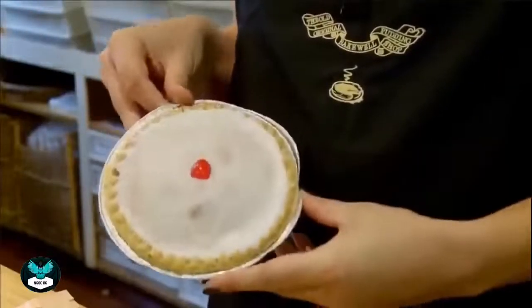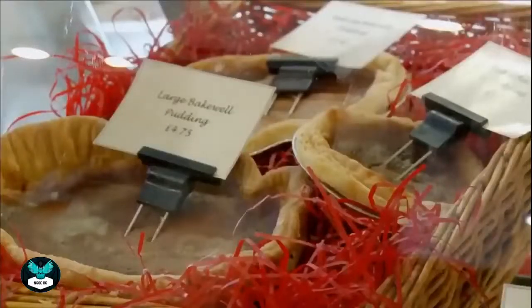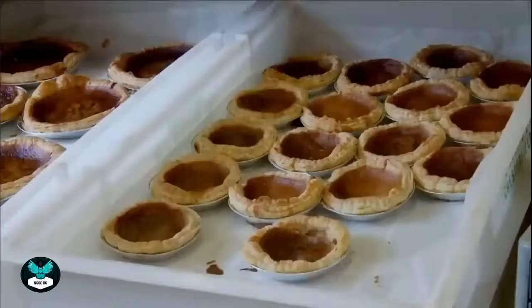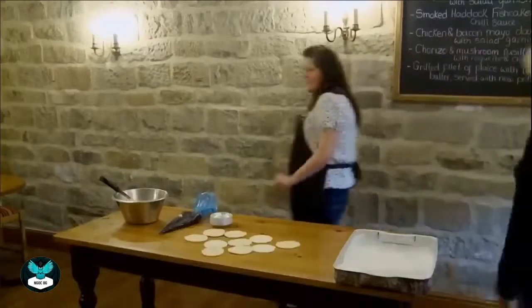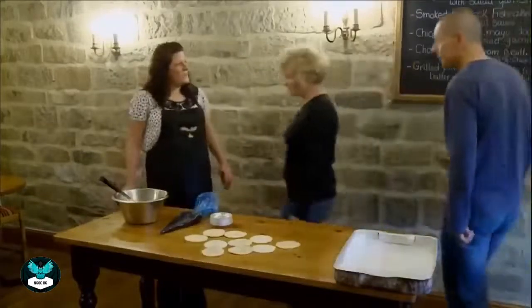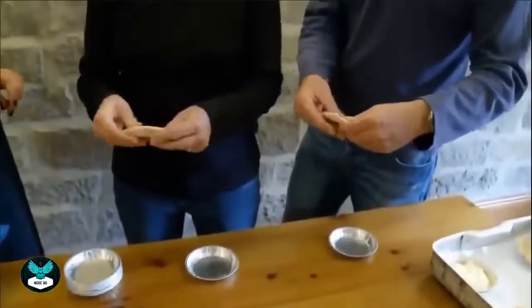Whereas the cherry top tart is now mass-produced, the Bakewell pudding comes from far more humble beginnings. It's believed it was created in the 1860s by a lady called Mrs. Greaves in the kitchen of a local inn. And the recipe features an egg mixture that was spread onto the jam rather than being mixed into the pastry. Under Gemma's watchful eye, our pudding novices are about to see if they can match up to her high standards and make their own pudding.